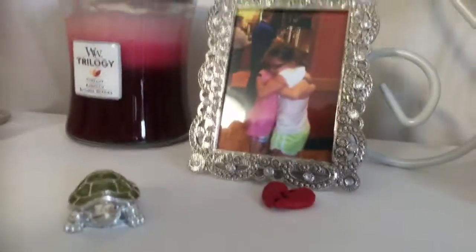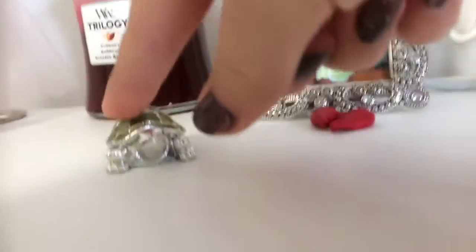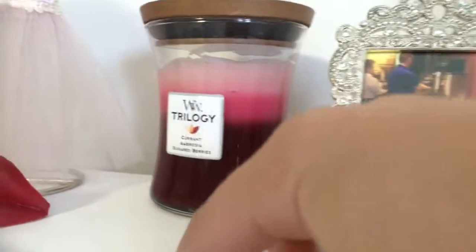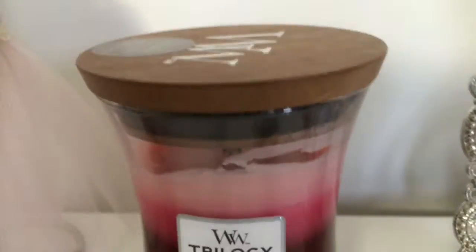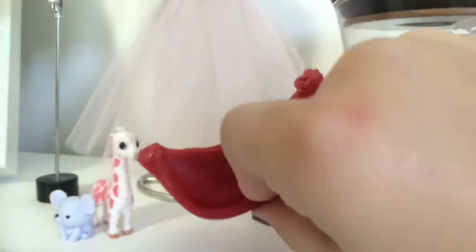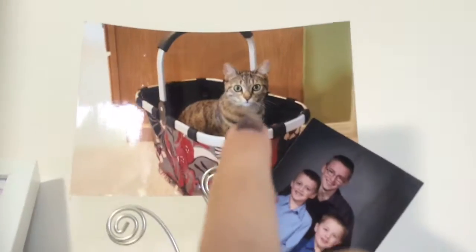A picture frame of me and my friend hugging, a little clay heart. This little turtle guy. This is my favorite candle on earth, you guys, okay? It's beautiful. It makes like a really cool crackling sound, and it's just really nice. Some wax lips, just because. A dress, it holds a few pictures. These are my cousins, and that's my old cat before we had to give her away.